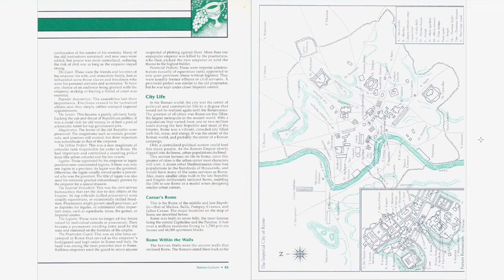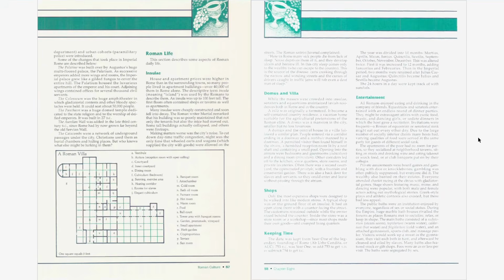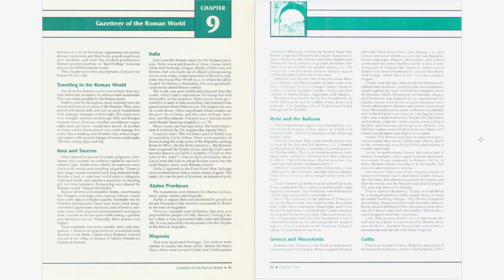Then it gets into city life, what life was like in Caesar's Rome. There's a map here of the city. Outside the city walls, what was it like? Imperial Rome, Roman life, what houses were like, shops, entertainment, meals, doctors and morality, justice and crime. I mean, all stuff, I guess, that you would expect from a campaign setting. It's just sometimes it's not presented in the easiest to read way to find what you need.